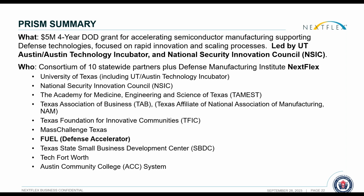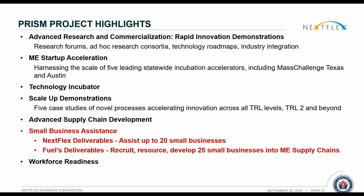And under the PRISM program, NextFlex will have roughly $600K of funding. And with this funding, NextFlex will provide support to small businesses by providing access to cutting-edge hybrid electronics development and manufacturing capability. And this talks a little bit about what the overall goals of the PRISM program are, and the diversity of not only the participants, but the activities that they have. Next slide, please.